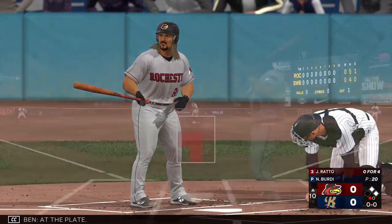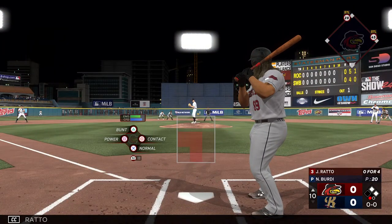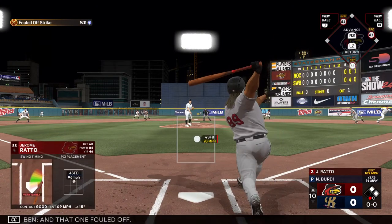Great pitching to get. At the plate, Jerome Ratto. Come on, Jerome Ratto. And that one fouled off.